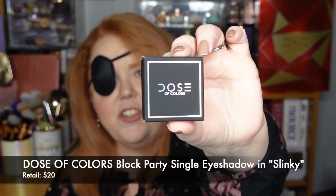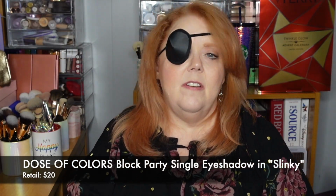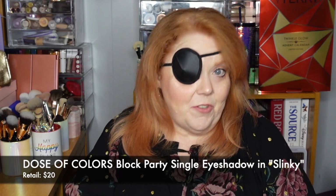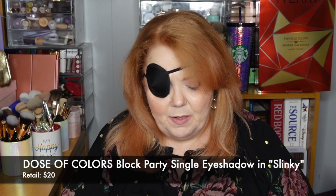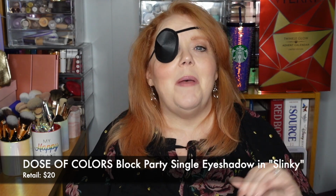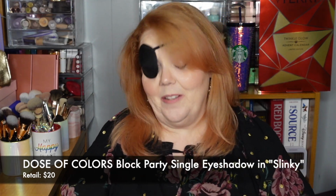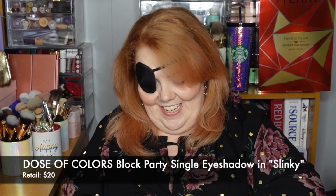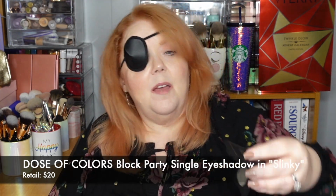Okay, next from Dose of Colors, we have the Block Party single eyeshadows. There are 20 shades available per the Dose of Colors website in this line. I don't know how many different colors there were in boxes. I have seen a couple of different ones come up. I have the shade Slinky. And to me, Slinky, I'm expecting something metallic, because to me, Slinky is the thing that walks down the stairs, but we'll see what they think Slinky is. Yeah, I'd say that's sort of a metallic gray.